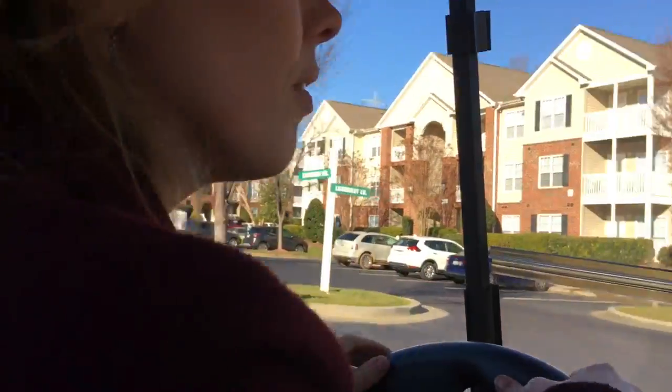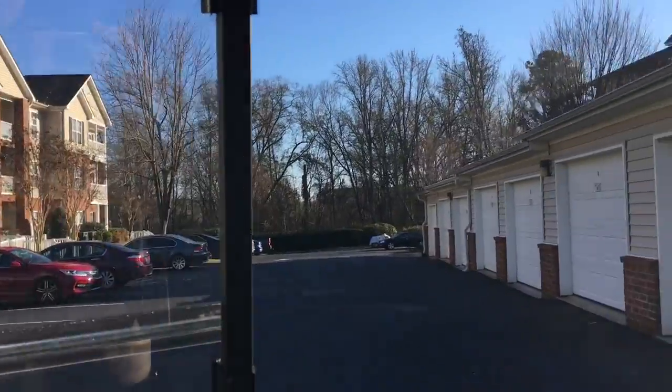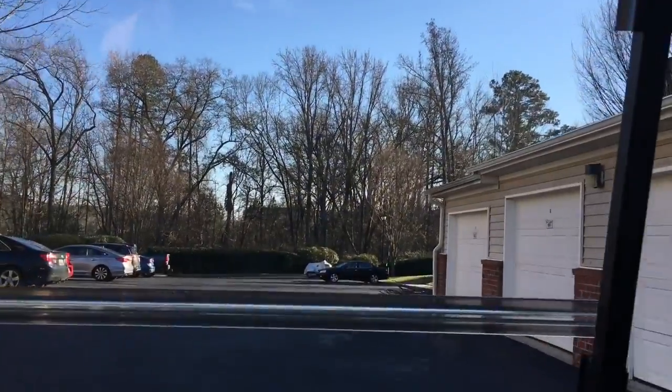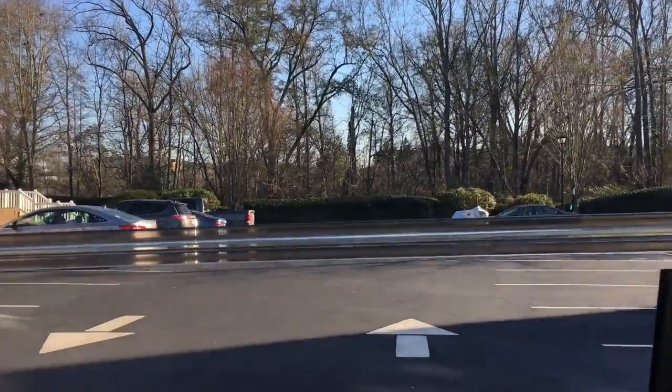Like every day? No, only on their pickup days, once a week, so they just have to put it out there so they can get to it. And then it goes right back in. And this is storage on the right? Yes. So garages, storage suites, in case you needed a little extra.